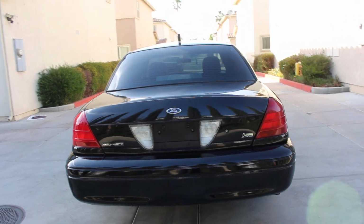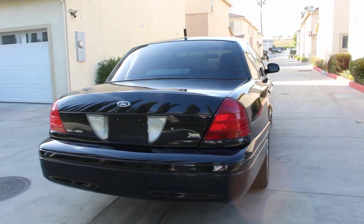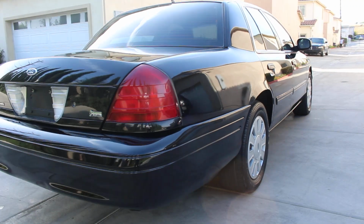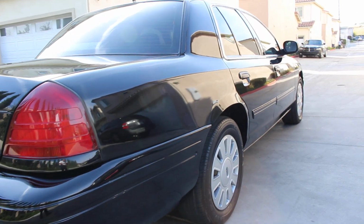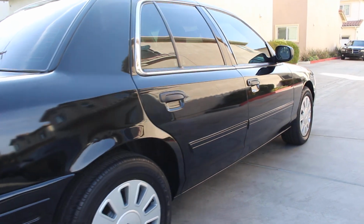This is an E85 flex fuel vehicle. That is correct, E85, folks. The car looks gorgeous, and she does drive like a dream.